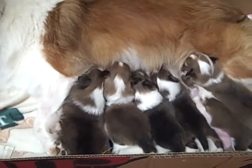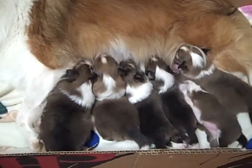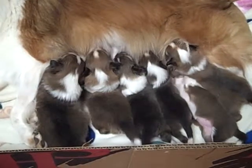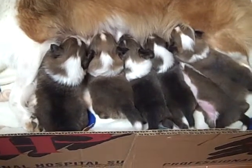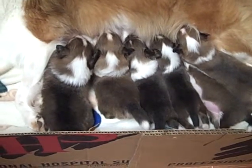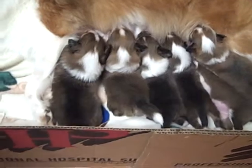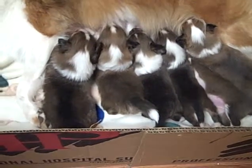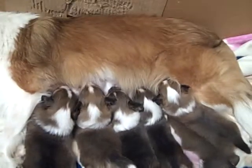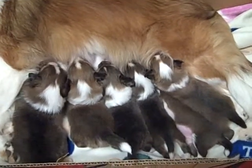Well, today's August 24th, and these puppies are approximately 3 weeks old. They're the younger set. There's 7 of them. This is Maddie's brood, and they're coming right along and doing a fine job of growing up. And they'll be on mother's milk probably for another week or week and a half.